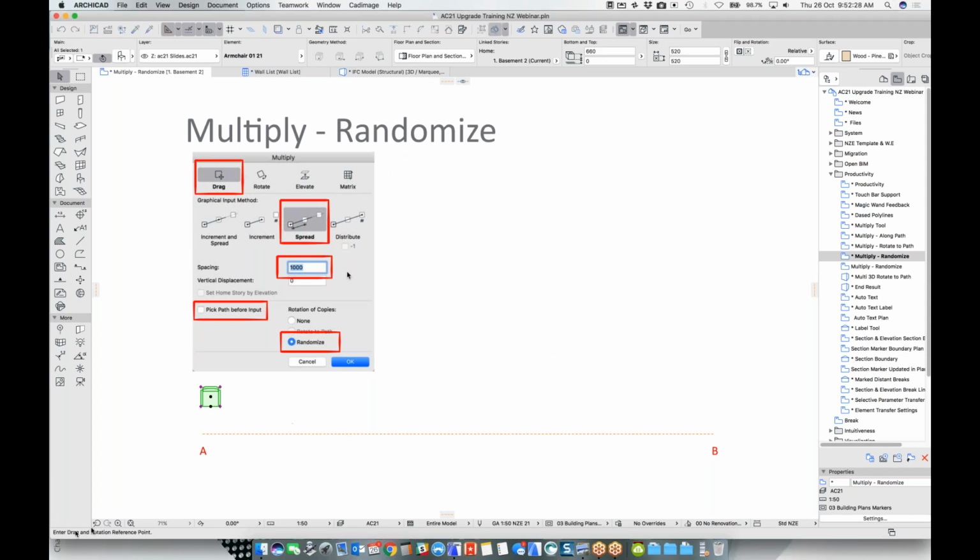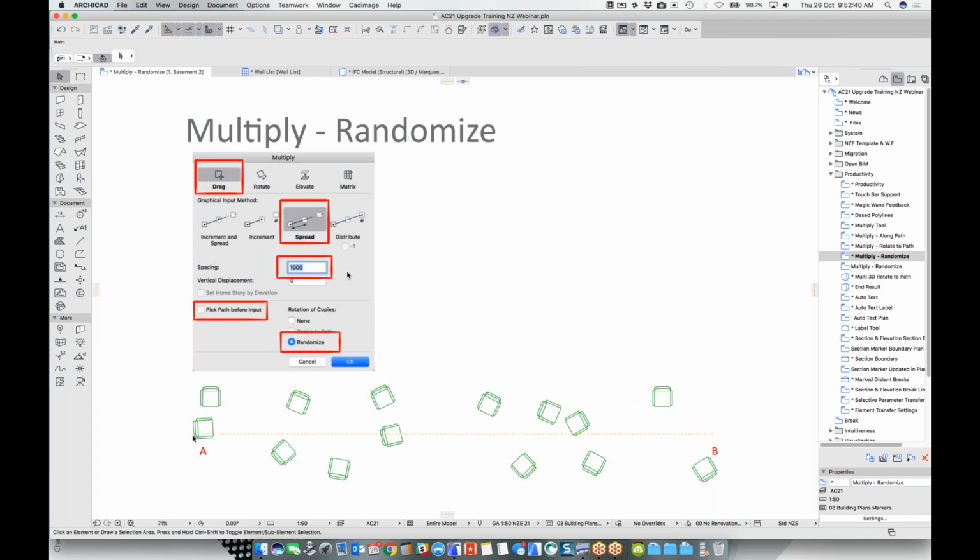I'm going to enter the drag reference point. That is going to be offset from my chair, so I'm going to choose A and go across to B. You'll notice once you've placed it, this is all random. My screen will look different to yours, and if you look around the office now, everyone else's will be random too.